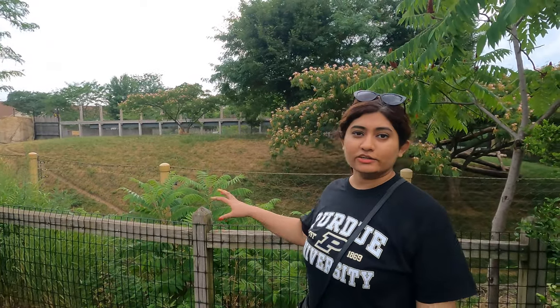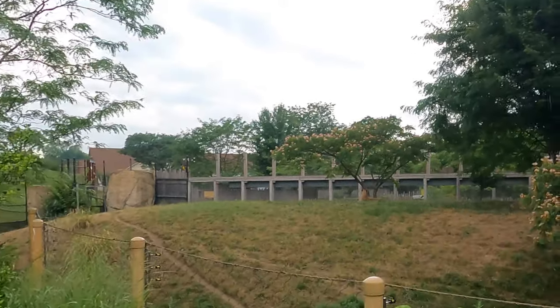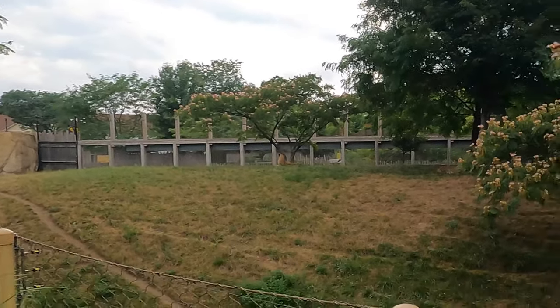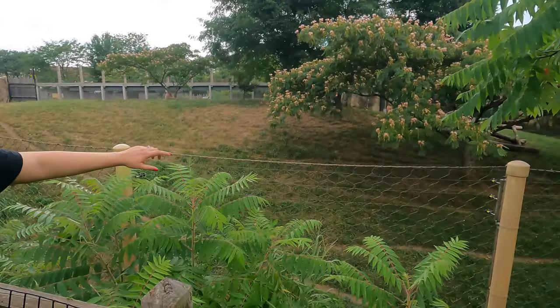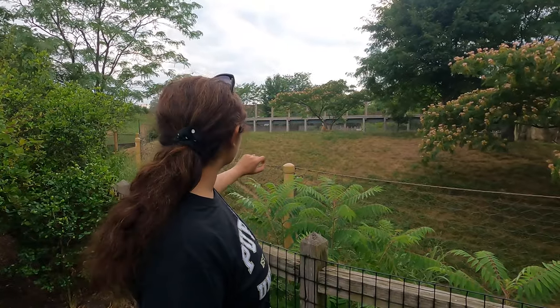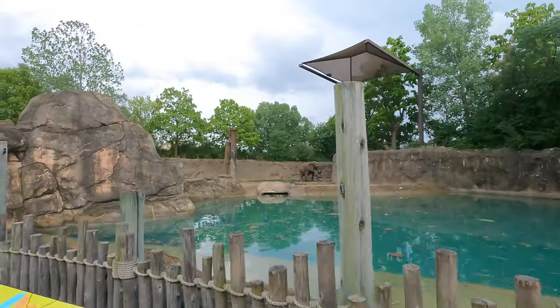So we are currently near the cheetah enclosure at the Indianapolis Zoo. You can see a cheetah right behind me there, and we are pretty much close to the cheetah, but the cheetah can't come out. If you see, there is this electric fencing that has been done here to keep the cheetah from coming out, because 6 years back there was an incident where a cheetah managed to escape from its enclosure, but no one was hurt. The cheetah was just found lying somewhere taking a nap. So probably because of that, they have put this electrical fencing so that the cheetah doesn't escape.